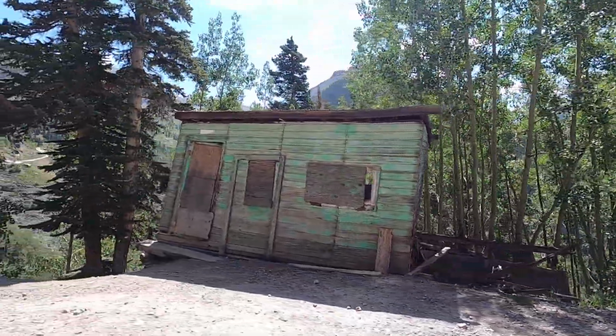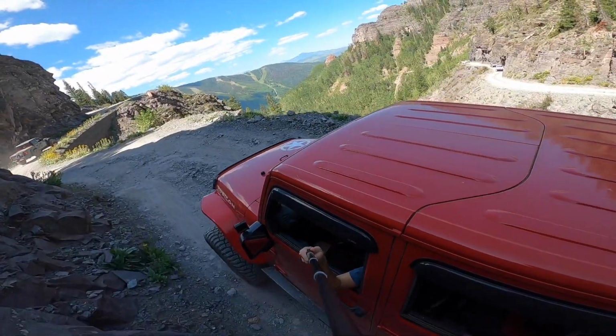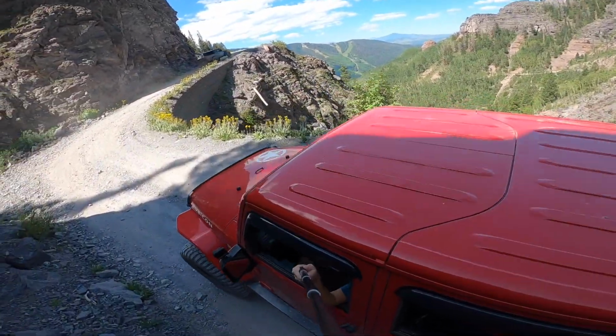Absolutely insane. This is a whole different type of jeeping, you know? The road itself is not really technical. Pretty much any stock vehicle could do this. Obviously, if you fall off the edge over here, it's game over.